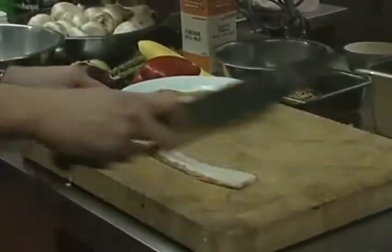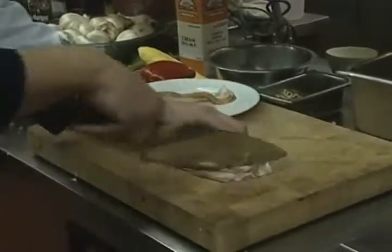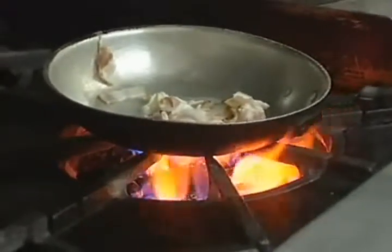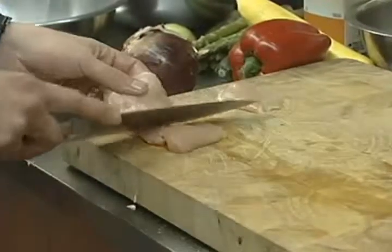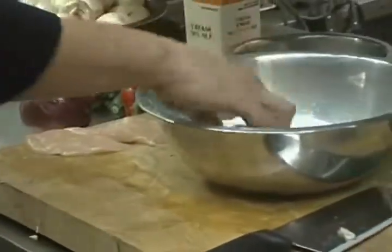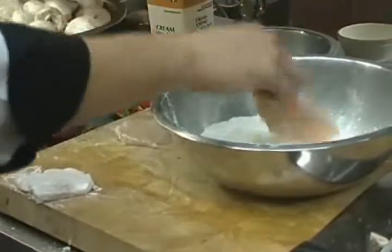I'm going to start with a couple of strips of bacon, roughly cut. I'm going to start that on the stove. While that's sautéing up, I take my chicken breast and cut it on an angle, so it's more of a flat medallion, and then dust it in a little bit of flour. It's almost like a scallopini style. It is. Yeah, it's a very Italian style dish.